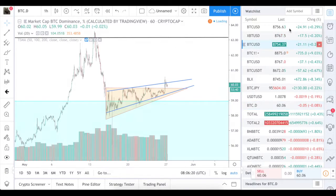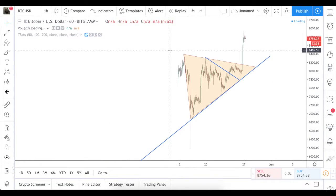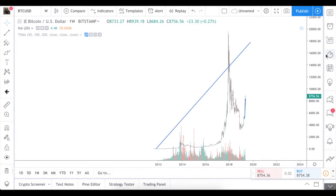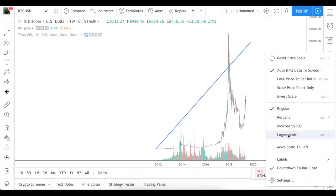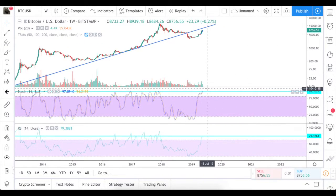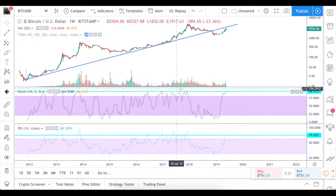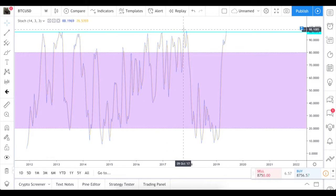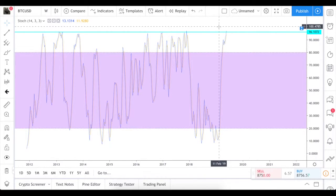So now what I was going to show you guys is that first of all, on the weekly time scale, let's have a more zoomed out picture and switch to a logarithmic chart. And here you have your stochastic oscillator and RSI. For the stochastic oscillator, what you see here is that we reached the level which was the top level for the whole history of Bitcoin price action. It was here, and here. So stochastic is at the very top.